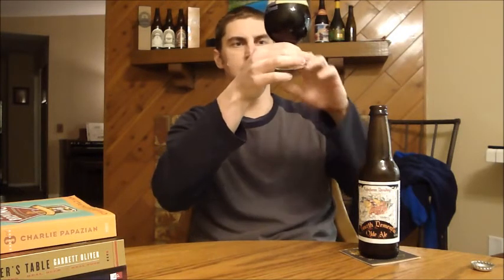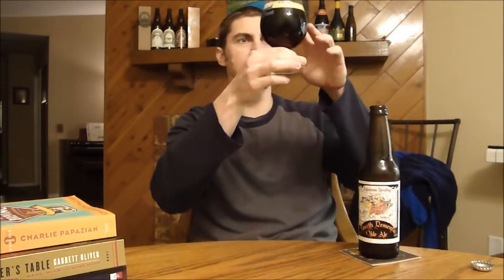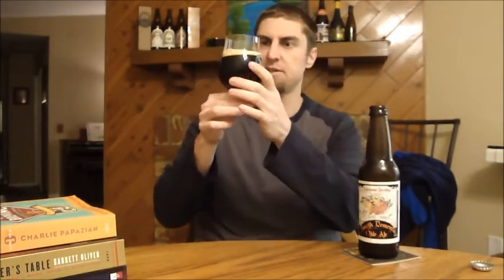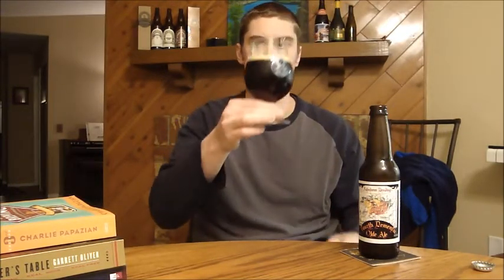Very dark, kind of not really brown. It's really dark red. You especially get some dark ruby red here, and then it goes up to like a maroon kind of color. Got about a half finger, just a nice tan head on there. Mostly small bubbles. There definitely is some carbonation in this beer. You can see some bubbles sticking to the glass and coming up. It's a very dark, murky kind of looking beer.